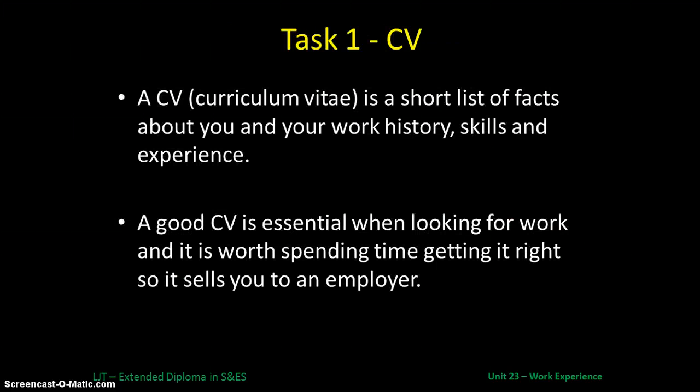So task 1. Making sure you have a fully up-to-date curriculum vitae, which basically is a summary of facts about you, personal facts, qualification facts, skills facts, and any work history. And it's a really powerful tool in terms of getting you in the door and getting you an interview.